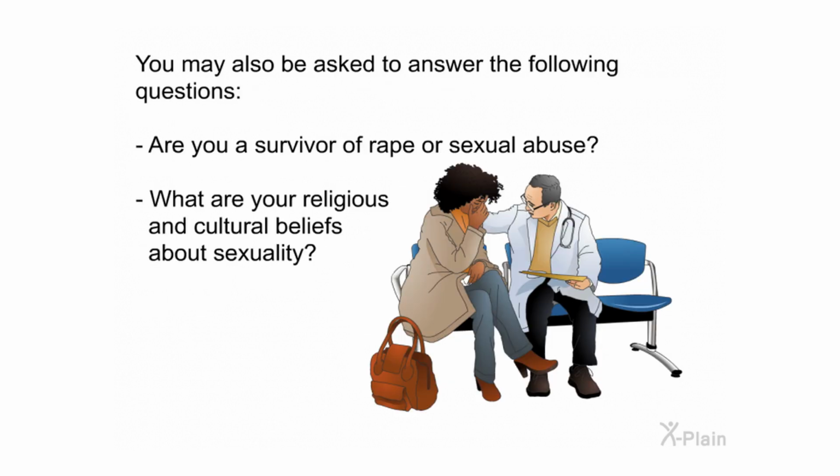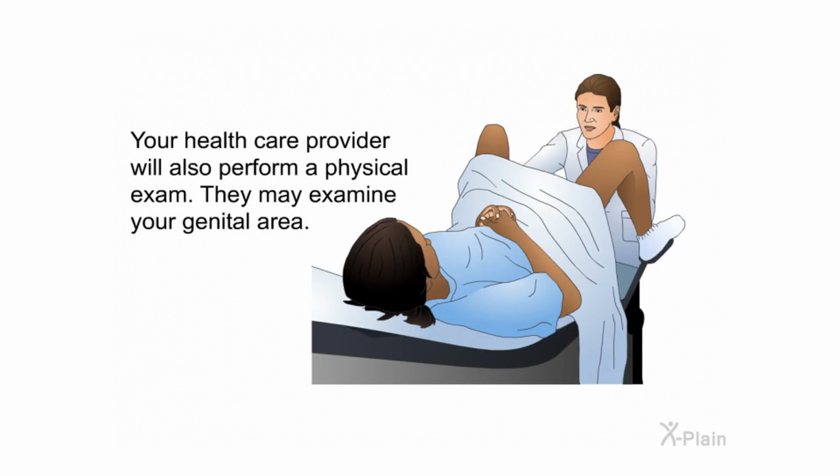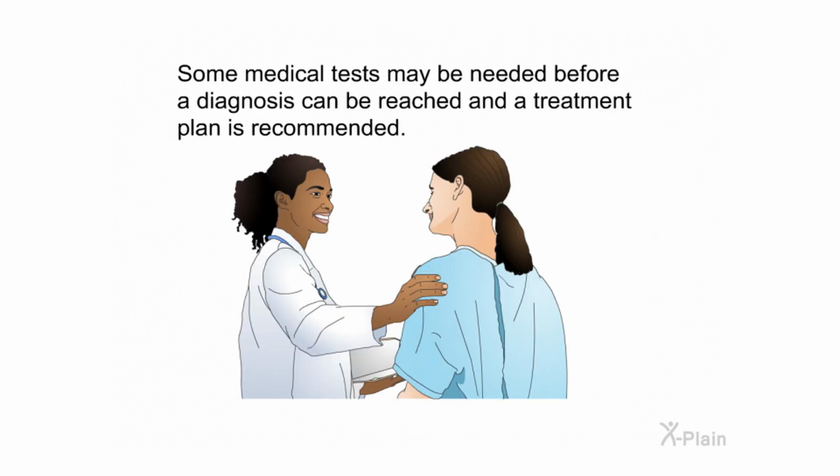You may also be asked to answer the following questions. Are you a survivor of rape or sexual abuse? What are your religious and cultural beliefs about sexuality? Your healthcare provider will also perform a physical exam. They may examine your genital area. Some medical tests may be needed before a diagnosis can be reached and a treatment plan is recommended.